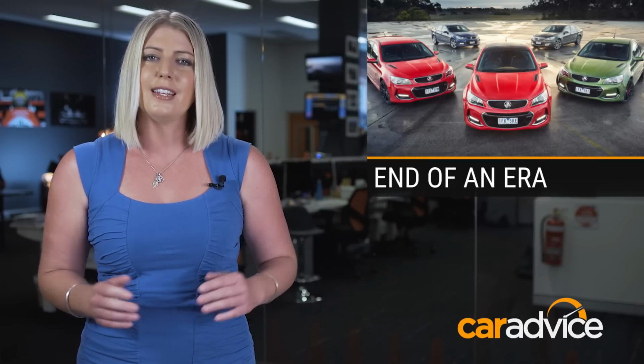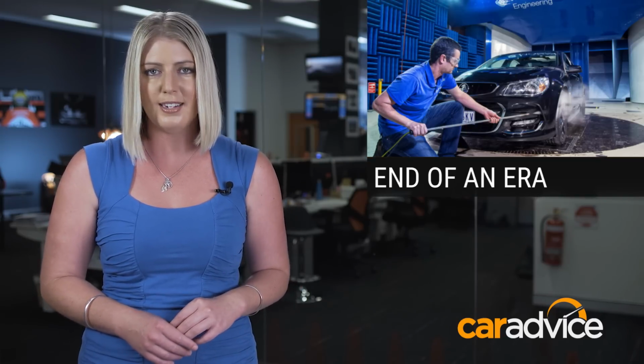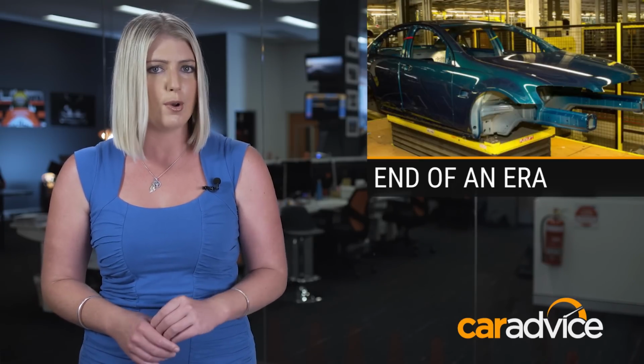Meantime, the end of an era is nigh. Holden has confirmed the date it will shut down production at its Elizabeth plant outside of Adelaide. October 20 of this year is the final day, and between now and then, more than 30,000 Commodore, Caprice and Utes will be built.